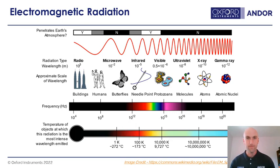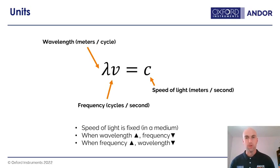I'd mentioned that wavelength and frequency were inseparable, or at least bound in some way, and it's just through this relationship here. The speed of light is fixed, at least in a particular medium, and the wavelength and the frequency multiply to give you the speed of light. So if the wavelength goes up, the frequency has to go down. You can keep track of the units here. This is meters, and I'm putting in meters per cycle. I think cycle's technically not real, but just for bookkeeping, meters per cycle is the wavelength.